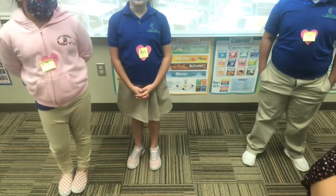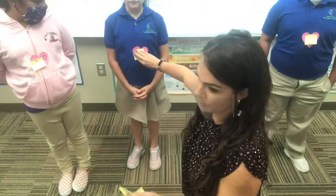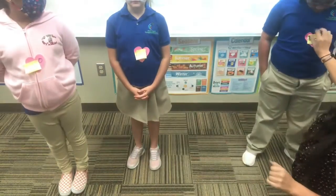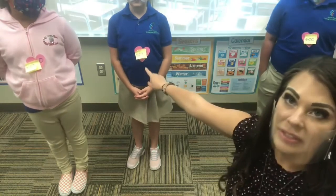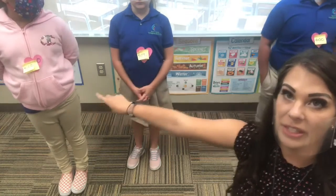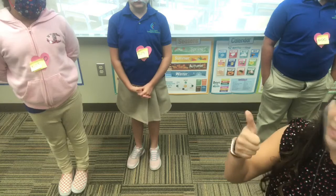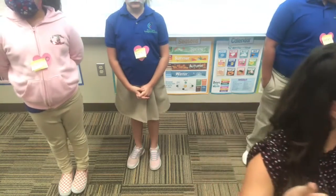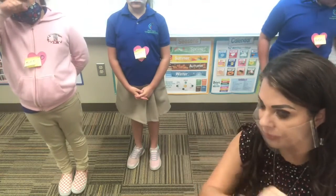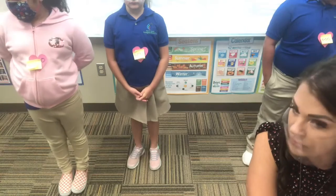What if we were rounding to the nearest 100 place value? We have 500 and 600. 529. Is it rounding down to 500 or up to 600? Who thinks up, thumbs up? Who thinks down, thumbs down? Half and half. Tell me why you think up. Because it has a 9, and 9 is bigger, so it goes up.